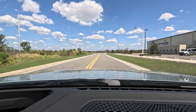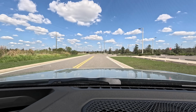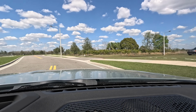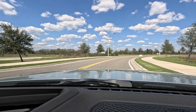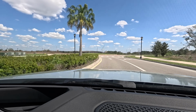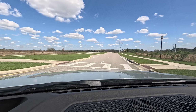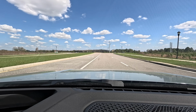386 horsepower, 369 pound-feet of torque, 0 to 60 in 4.4 seconds. Let's see what we get. It's gripping. You get the cracks and pops. Stays planted. You know, we're going to stop it here to really see what we can get.